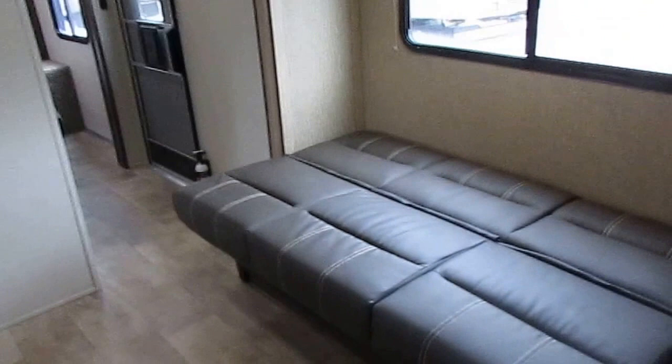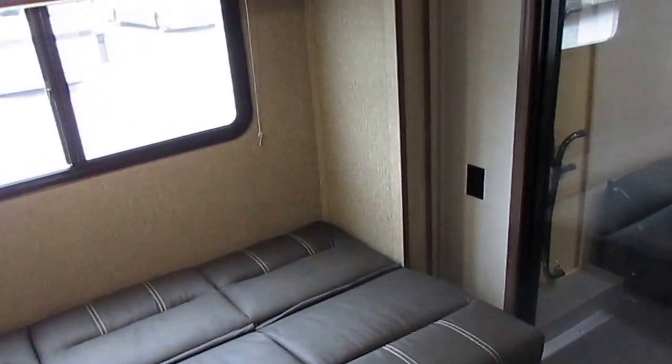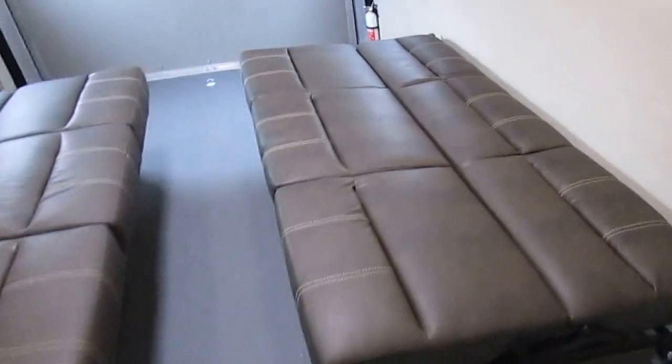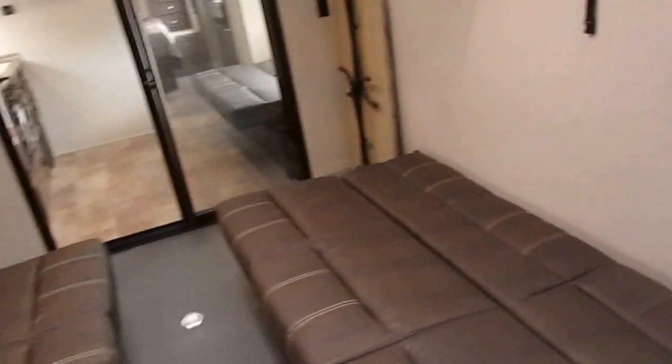I sell to buyers from all over the country that buy new Work and Plays. Like this one right here, folks. You can go out and spend $4,000 or $5,000 more plus fees and get one down at another Work and Play dealer that has less options, less features, and pay more for it. Or you can come here, pay less, and get more. So it's your choice. I have financing available. Interest rates start as low as 3% with approved credit. Terms are available up to 180 months, depending on which one you go with, of course.